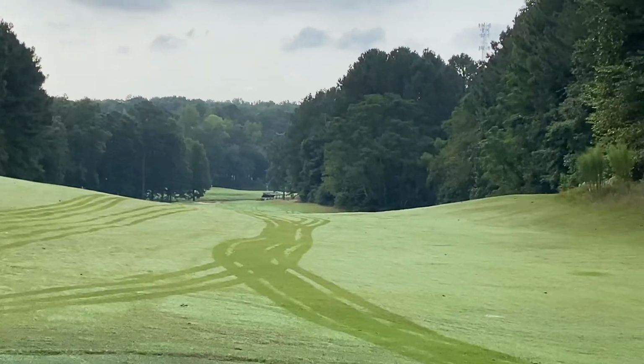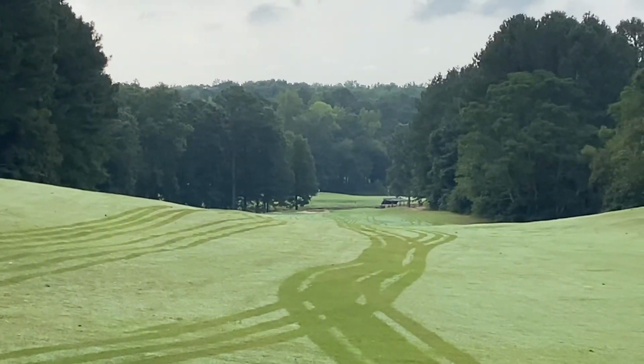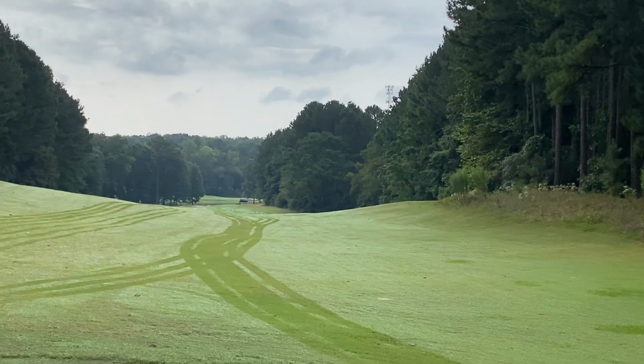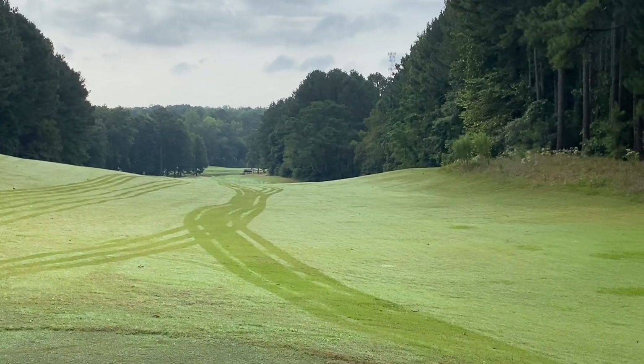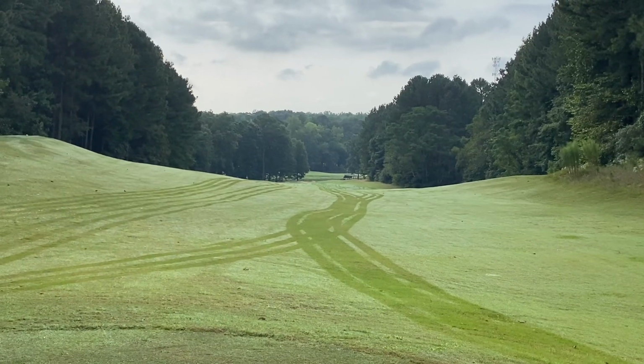But let me show you down the fairway here what I mean. If the ball were to go to the left or the right, and we couldn't find it, we would just drop one down there. As you can see, here's the fairway, and it's fairly tight for some golfers. You hit a bad slice into those trees, there's houses over there, but the out of bounds is beyond the tree line. So again, a lot of times we'll just say, hey, let's treat it as a lateral.